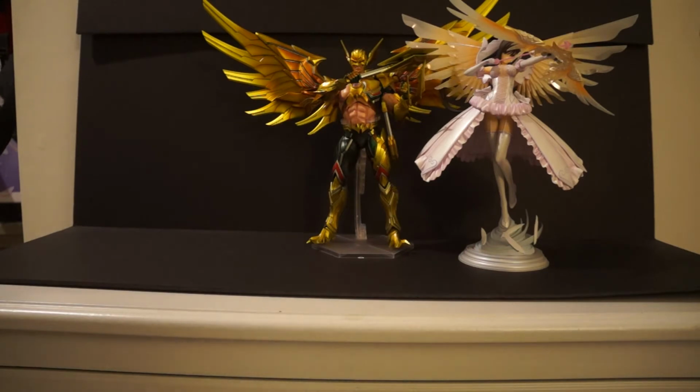I love the sculpt, I love the paint job, I love everything about this girl. She is sexy yet elegant at the same time, and Kotobukiya just nailed it. This is one of my prized possessions, to say the least. So there you have it. She is number 9.